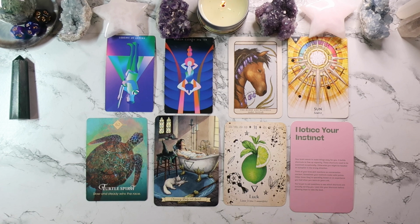This one says your brain wants to make things easy for you. It builds shortcuts to free up capacity. These shortcuts need to be examined occasionally. Otherwise, you might be headed on autopilot in the wrong direction. Think of your knee-jerk reactions as conversation starters. Sometimes your instincts make valid points.